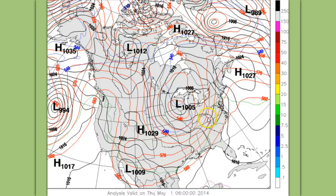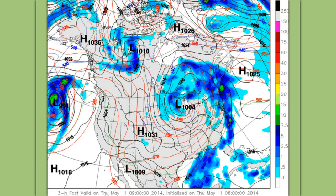Fox News. It's been heartbreaking, this event, this storm system, this cutoff low now entering the Great Lakes, has been responsible for millions of dollars, billions of dollars actually, in damage from the Midwest all the way to the East Coast. It's just been an incredible late April storm across the region.